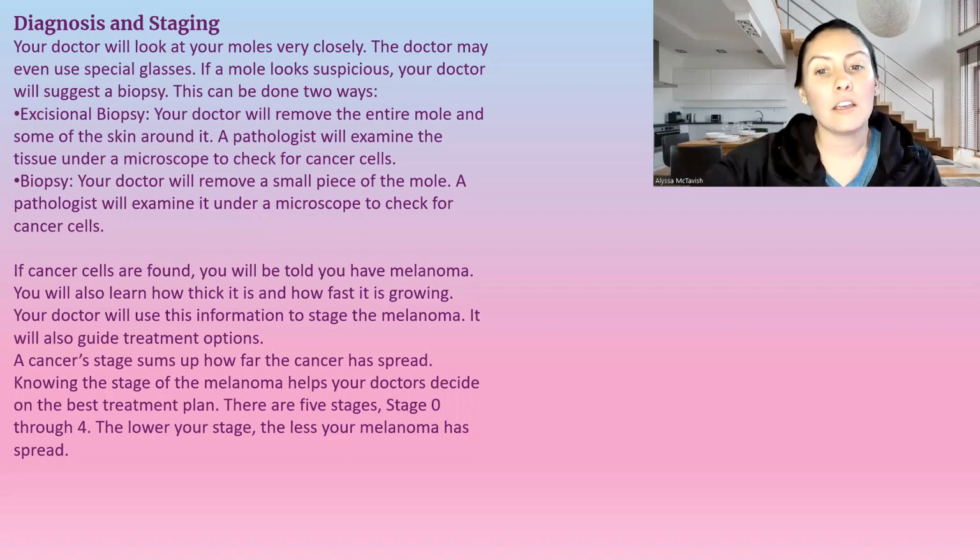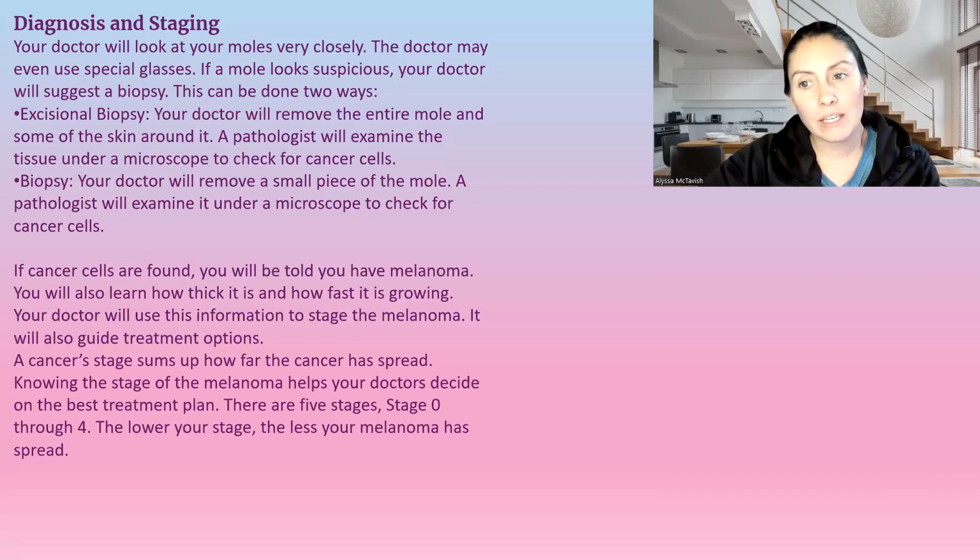Next, we have a biopsy. Your doctor will remove a small piece of the mole, and a pathologist will examine it underneath a microscope, checking for cancerous cells. If cancer cells are found, you will be told that you have melanoma. You will also learn how thick it is and how fast it's growing. Your doctor will use this information to stage the melanoma, and it will also guide treatment options. Cancer stage sums up how far the cancer has spread. There are 5 stages for melanoma, stage 0 through 4. The lower the stage, the less your melanoma has spread.